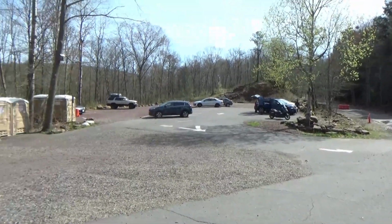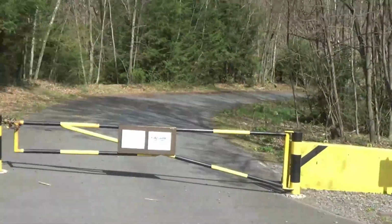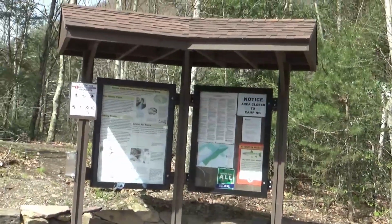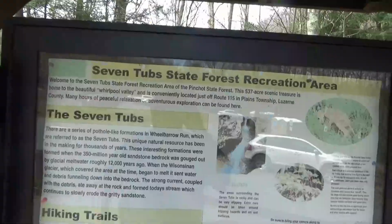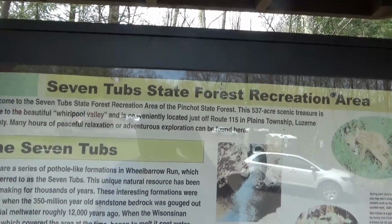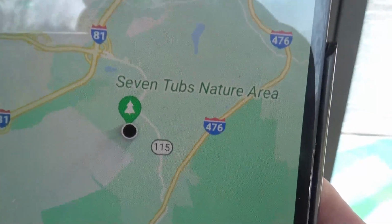They have a good sized parking lot here, some porta potties, and here is the start of the trail. I'm going to take a look at that right there. Uh-oh, no camping. It's called Seven Tubs State Forest Recreation Area. Now in Google Maps it calls it Seven Tubs Nature Area.